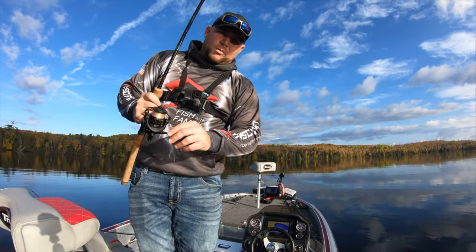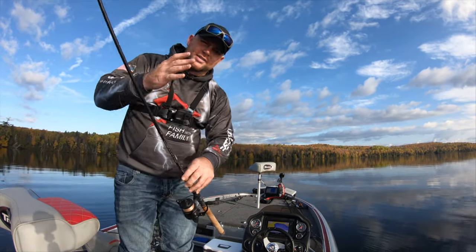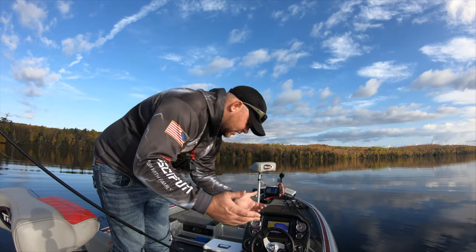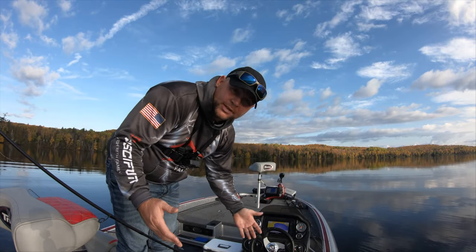All right, guys, so we just got our bobber rod set out right now. We got it about 15 feet behind the boat. That way I can still maneuver the boat without it getting messed up. Typically you'd like to have a rod holder, but I haven't installed my brand new Monster rod holders yet. So we got a seat holder. That's what we're gonna work with.